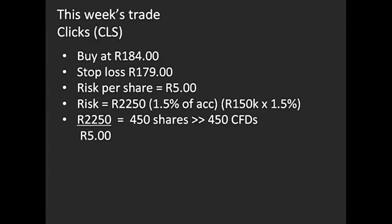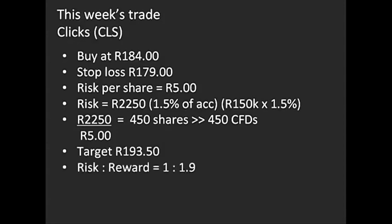To calculate our position size, we take the capital at risk, that 2,250 Rand, and we divide it by the risk per share, which is 5 Rand per share. And it gives us a number of 450 shares. Now, because we're trading CFDs, it's a 1-for-1 conversion ratio. We've essentially gone long 450 CFDs here. The target, like I said, is 193 Rand and 50 cents. And that means that my risk to reward ratio is 1 to 1.9. So, more or less 1 to 2, which is fine. That for me is sort of the least I would look at normally in terms of a risk to reward ratio to justify doing a trade.